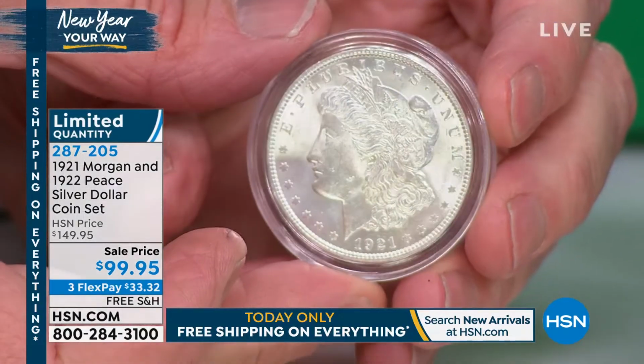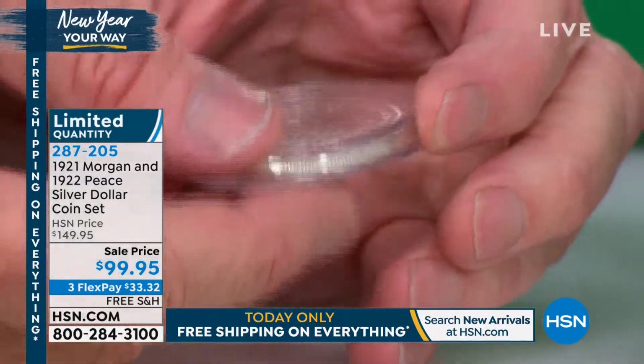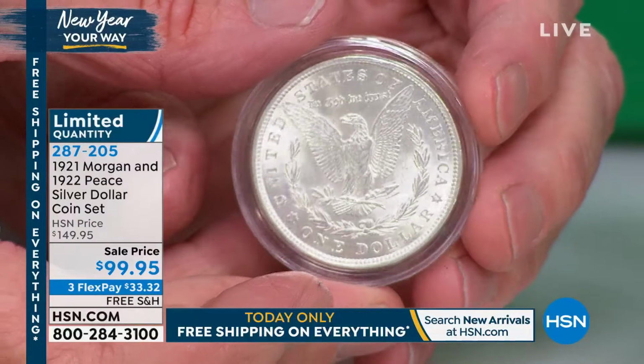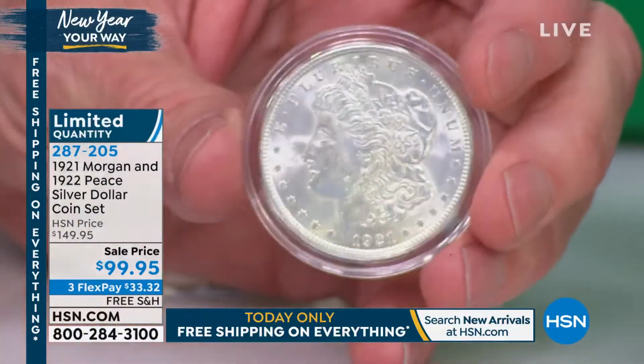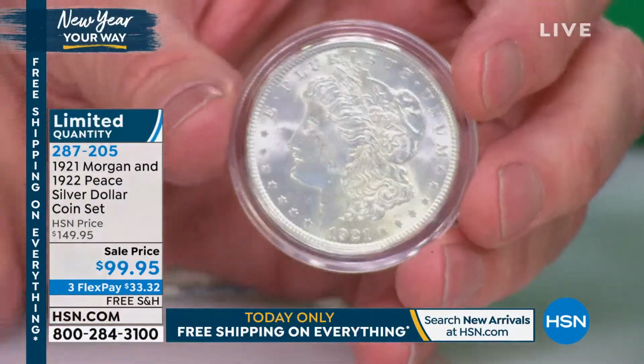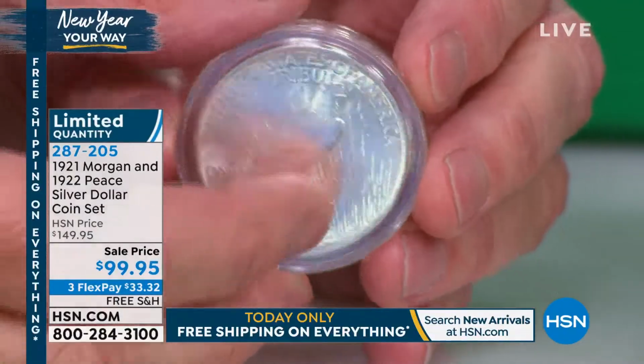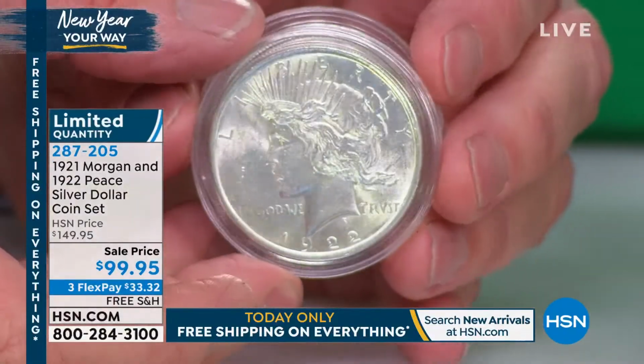This is silver. Look at that coin. It looks like it was made yesterday. It's 100 years old. It's the very last Morgan silver dollar ever made by the United States Mint. Both of these coins are original uncirculated condition. That is the Morgan silver dollar. That is the reverse of the peace dollar that you're going to have right there.